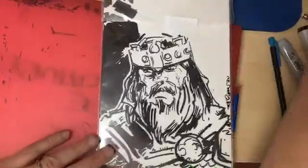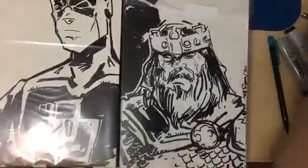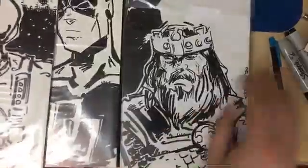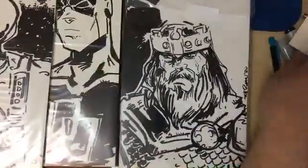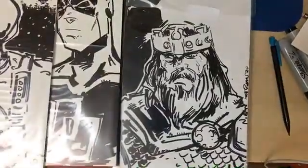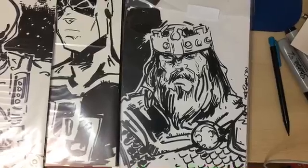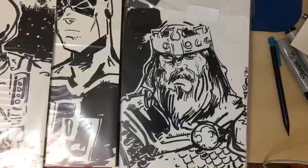So, on the bidding block, we've got Conan the King. We've got Daredevil. We've got Orion. And we still have the Beast, which is going to come with an X-Men comic, which I can't see right now. I'm going to put this Conan trade paperback away.